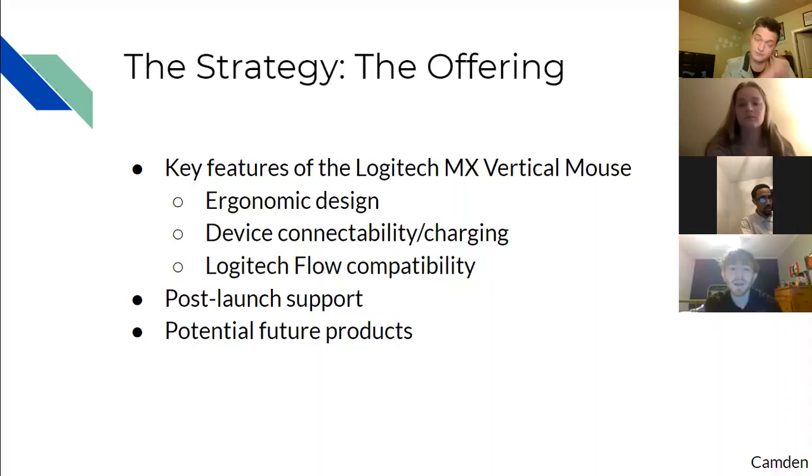The Logitech MX Vertical Mouse offers several key features at a set price of $99.99. It has an ergonomic design. At a 57-degree vertical angle, the mouse reduces significant pressure on the user's wrist and provides rest for the thumb. It also has a USB-C cable, a Logitech unifying receiver, and Bluetooth connectability. And the maximum charge for the device is comparable to up to 4 months of usage.